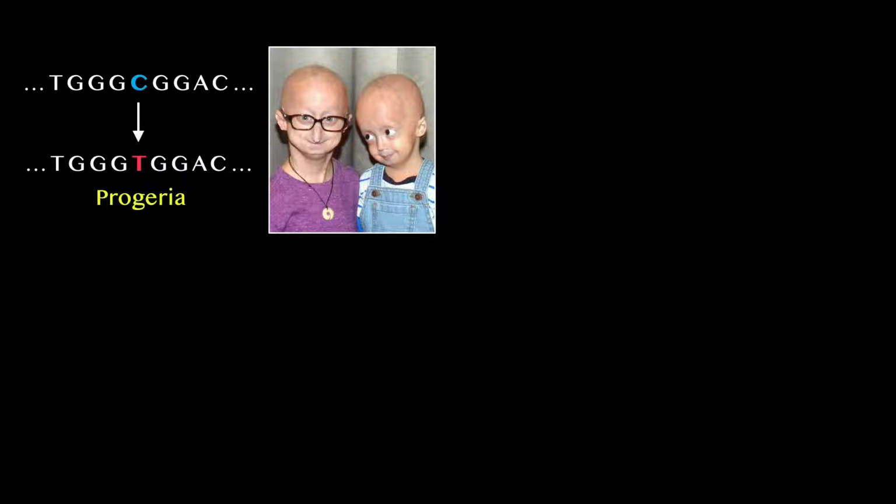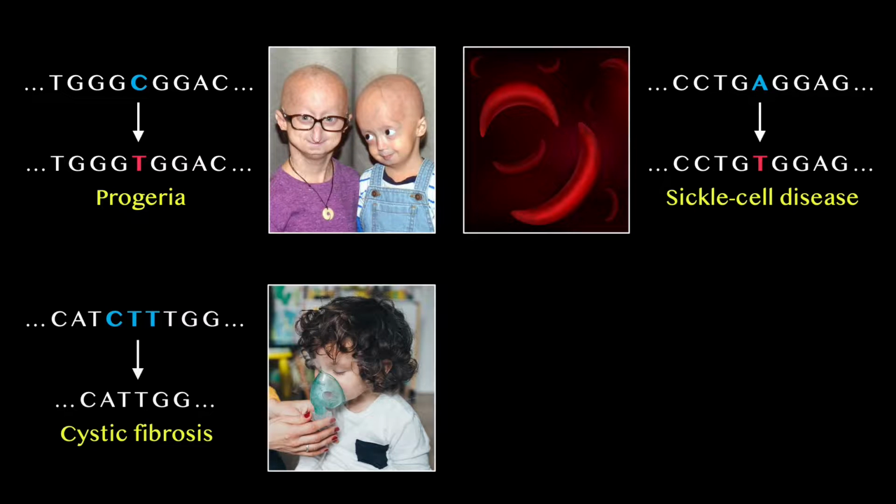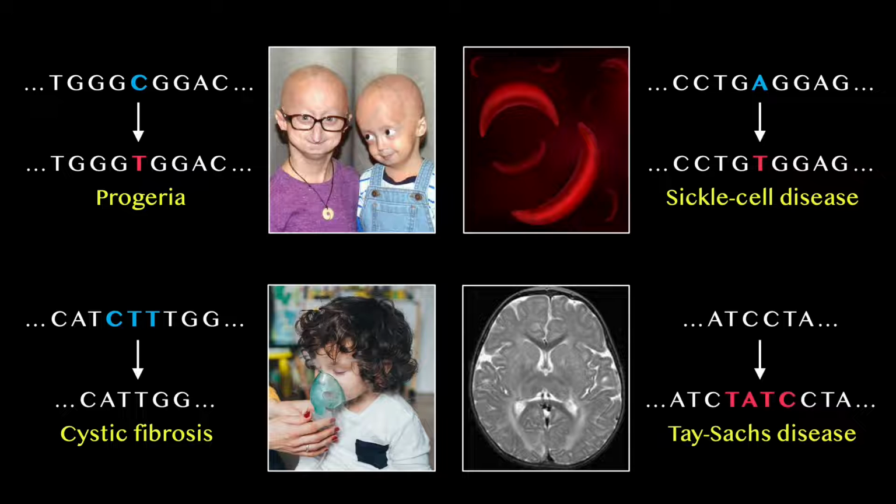Swapping this C with a T results in the rapid aging disease progeria. Replacing this A with a T causes painful and deadly sickle cell disease. The deletion of these 3 DNA letters is the most common cause of cystic fibrosis, and the insertion of extra DNA letters causes Tay-Sachs disease and Huntington's disease. These misspellings in our DNA collectively cause thousands of disorders that affect hundreds of millions of people and their families.